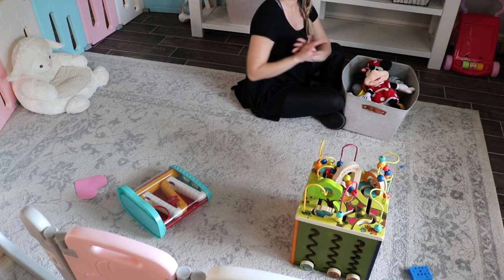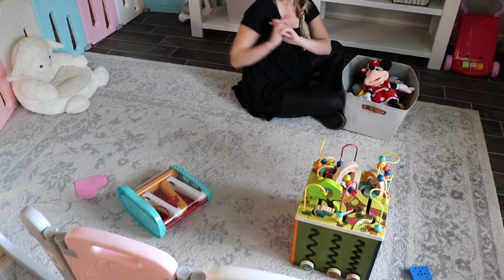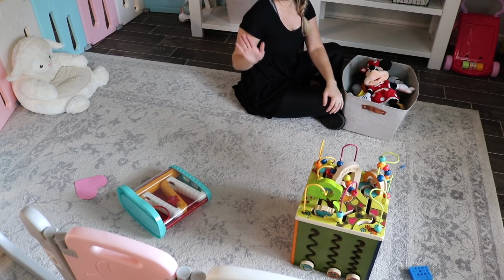So I'm just gonna organize this, clean up her space, and then once I'm done with the living room area, I'm gonna move on into my bedroom.